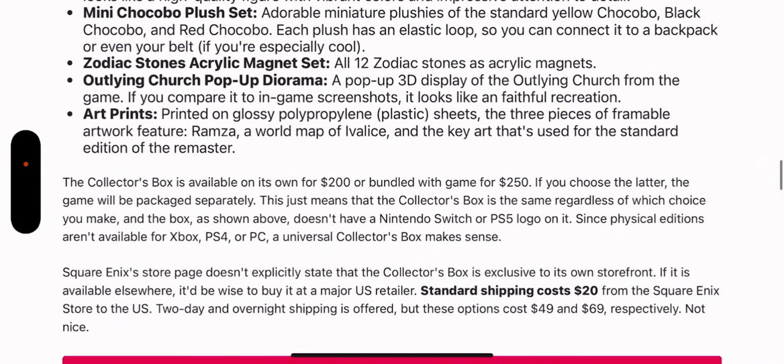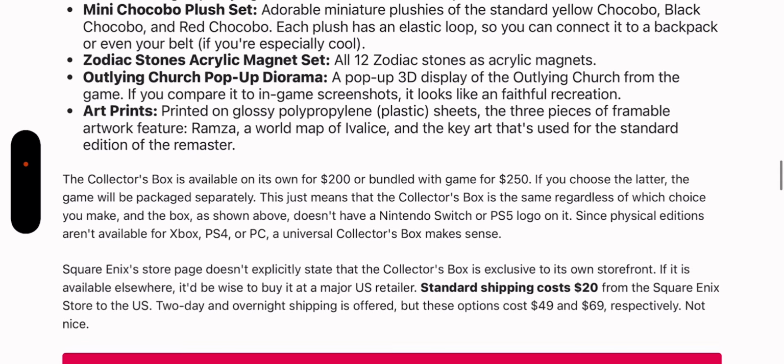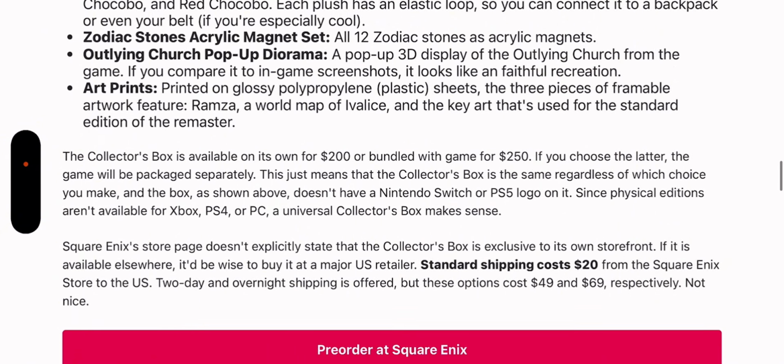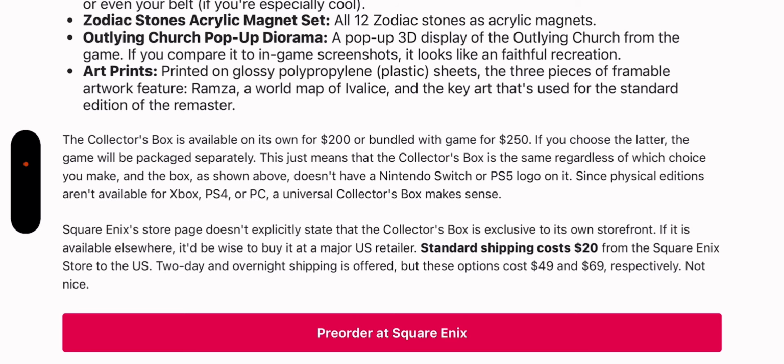Next over here, of course, is a mini Chocobo plush set. So adorable miniature plushies of standard yellow Chocobo, black Chocobo, and red Chocobo. Each plush has an electric loop, so you can connect it to the backpack or even your belt. That is cool, pretty cute. And of course, the Zodiac stones, which is all 12 Zodiac stones as acrylic magnets.